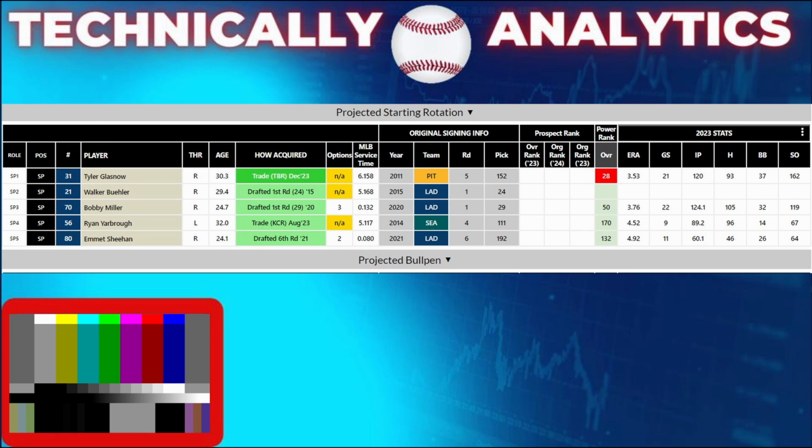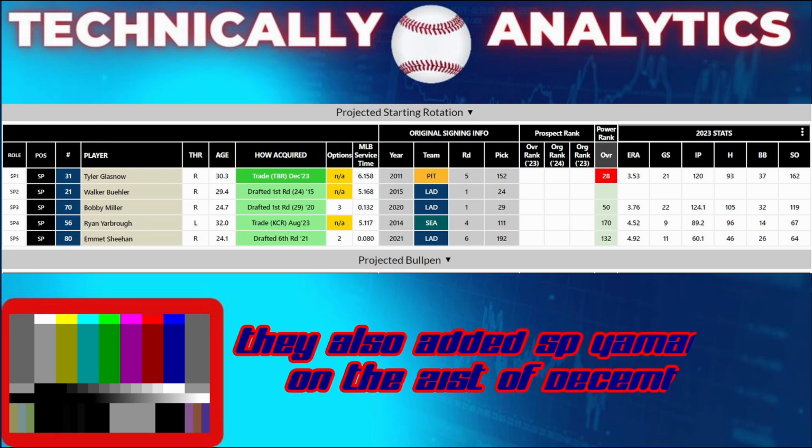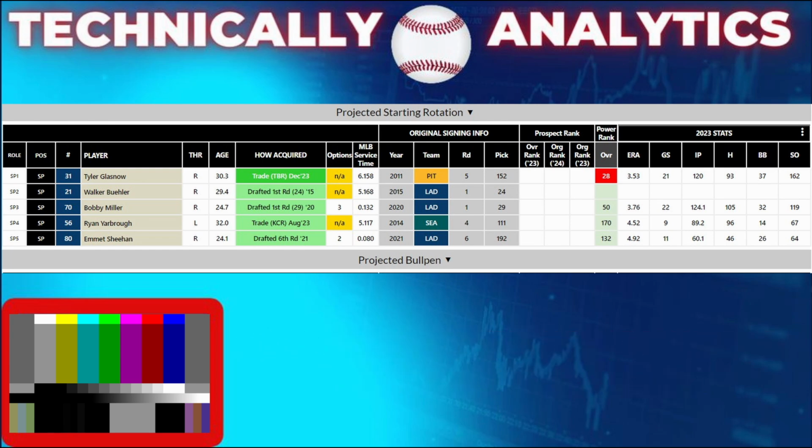And so Tyler Glasnow, Walker Buehler, Bobby Miller, Ryan Yarbrough, and Emmett Sheehan will be the Dodgers' rotation projected for 2024. And we know Buehler, he's coming back from injury. We'll see what he has in the tank. Miller and Yarbrough are going to be good. Sheehan, he should be pretty decent. And they also have a couple guys coming back from injuries probably later in the year. So we'll see. I think the Dodgers are pretty set.